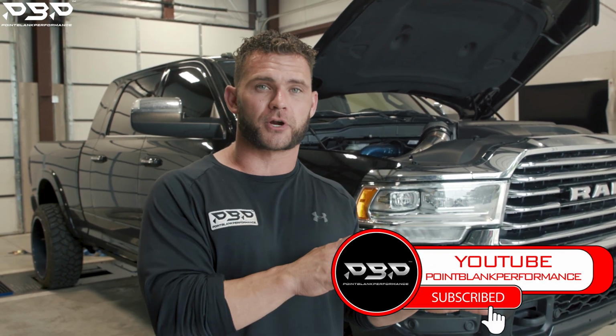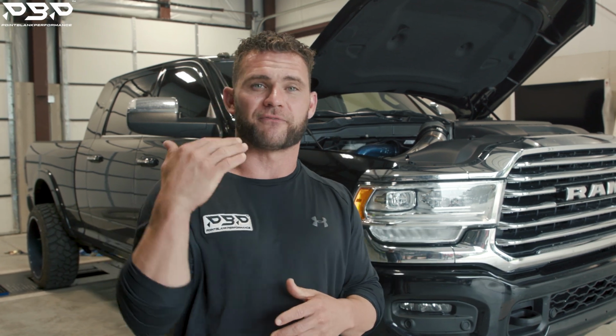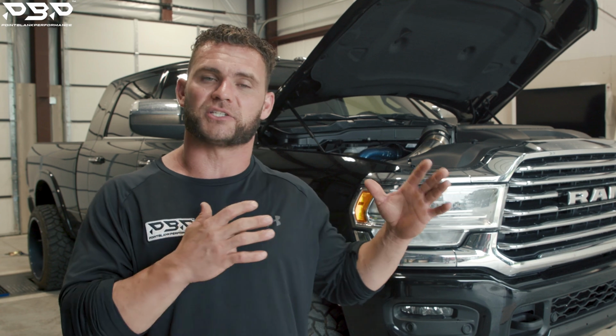We took the factory turbocharger off and upgraded to a second gen swap. That was a forced induction 67 millimeter turbocharger. The truck ended up making close to 600 rear wheel horsepower. That's awesome, that's a ton of fun.